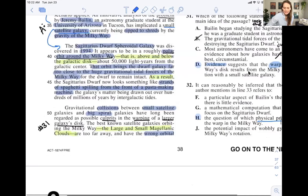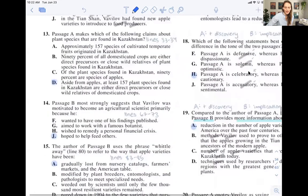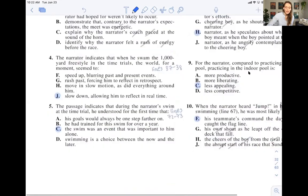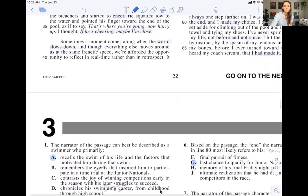So probably like a decade ago when I was teaching the ACT, I would always use the example of pretend you're meeting Justin Bieber and he is telling you something, a really boring story, and you have to engage. But I can't really use that example anymore because he's not as popular as he was 10 years ago.